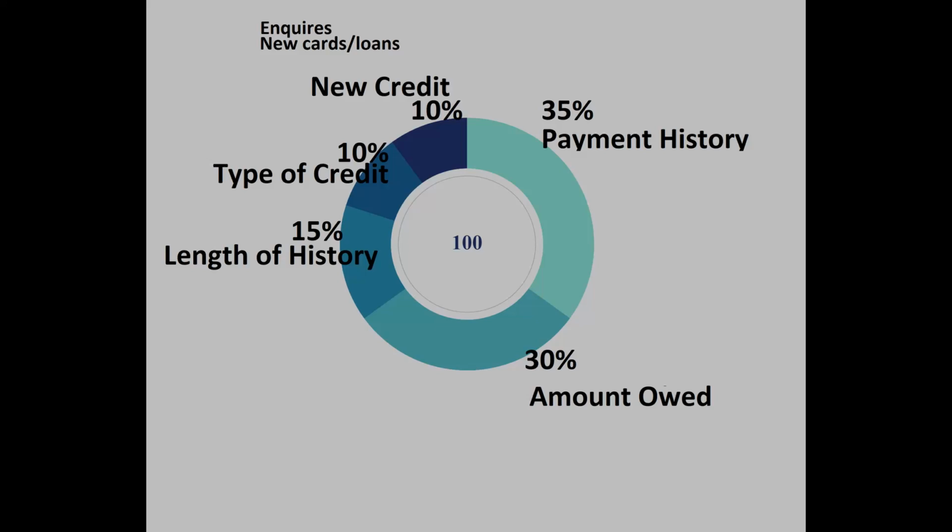final 10%. Now that we've gone over an overview of what makes up your credit score, we're going to go into a little detail about the first 2 categories, specifically what is payment history and what is your utilization. Those 2 make up 65% of your score, and we really need to dig deep into what those 2 represent.